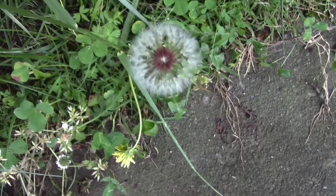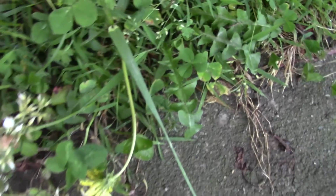All that said, I'll show you some more dandelions over here. Over here we're getting close to some neighbor's house. I heard them talking, so we won't tarry here long. So it's got a nice puff ball right there, even though it's just rained out here. You can see the leaves. So we'll talk a little bit about what dandelions can do.